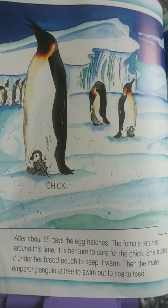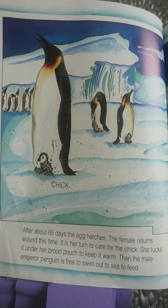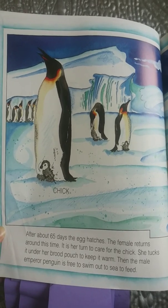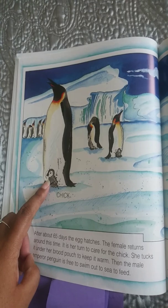After about 65 days, the egg hatches. The female returns around this time. It is her turn to care for the chick. She tucks it under her brood pouch to keep it warm. Then the male emperor penguin is free to swim out to sea to feed. And chick.